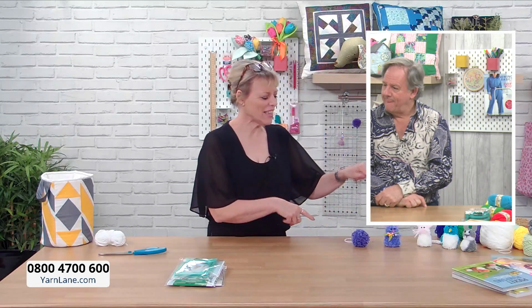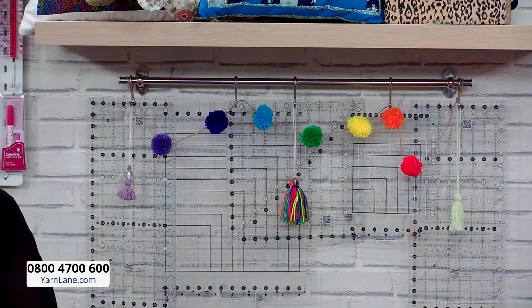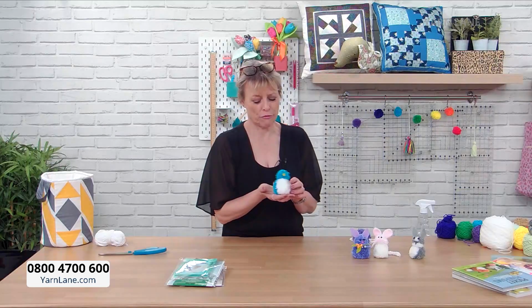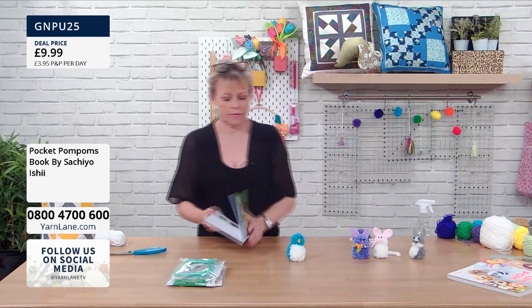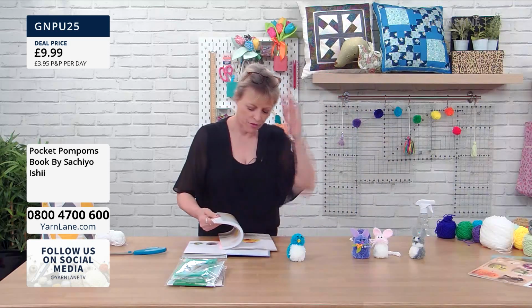But you can see that I've made some little things out of the book. So this is the little lovebird. He hasn't got a little friend at the moment. I'm going to have to make him a little friend. Little Paul was going to get lovebirds many years ago. Maybe we should give him that one. So this one was out of the Pocket Pom-Pom. I'm just trying to find where it was.